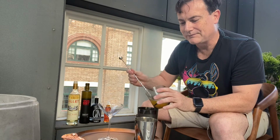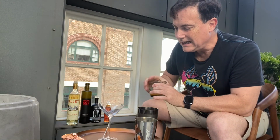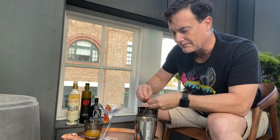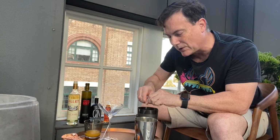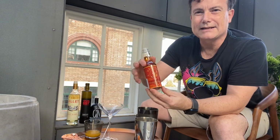Now, instead of adding 30 mils of orange juice, which is some of the recipes, the earlier recipe just calls for 5 mils. Just a bar spoon of orange juice. Now my bar spoon's a little bit less than 5 mils, so I'm just going to put 2 of those in. And I'm going to enrich that orange flavour by getting some orange oil out of the skin of an orange, and really just give it that sort of, without adding volume, just a little bit of extra depth. And I'm also going to use Regan's orange bitters.